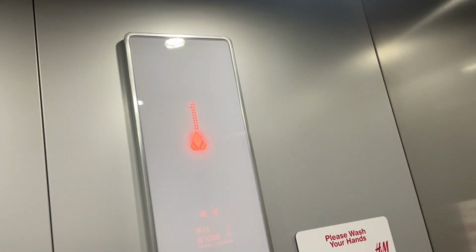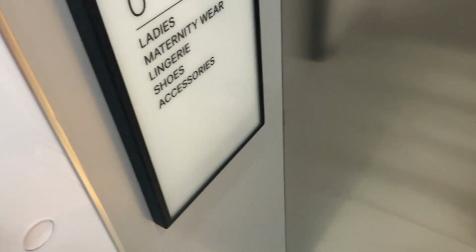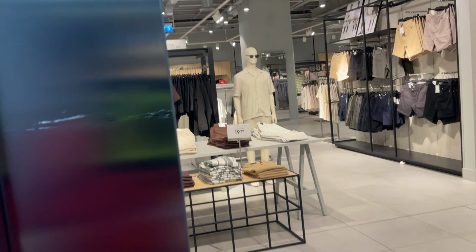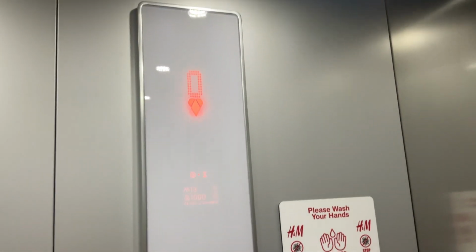And now to the next lift, which is an eco-disc lift in H&M. This is the eco-disc lift at H&M at the Dolphin. This used to be BHS years ago. Used to have 2 Otis lifts, but it's now 1 eco-disc lift. Here we are going to go back down, and guess what? Another mirror. Go back down, and that'll be it.